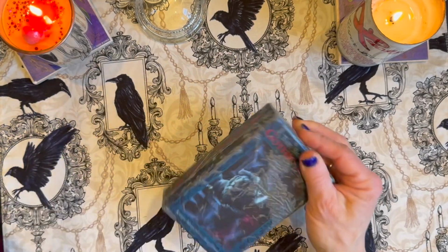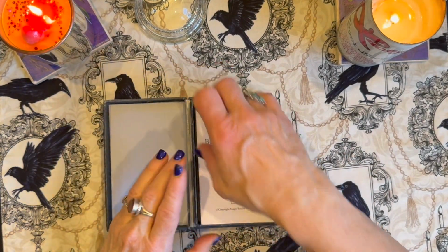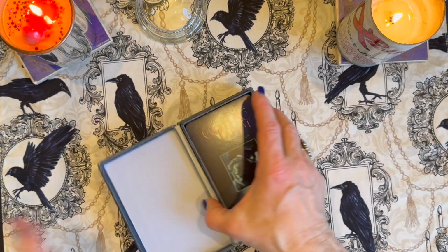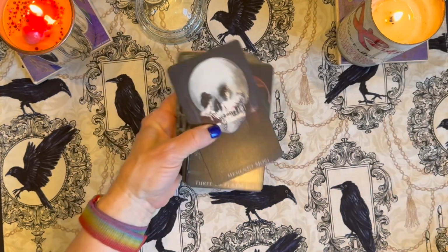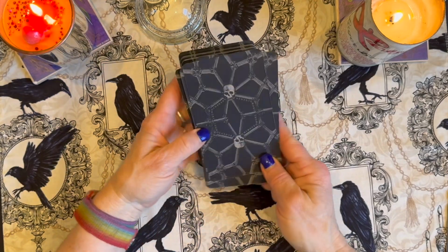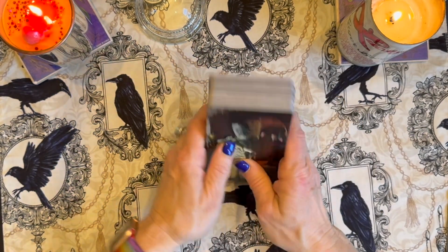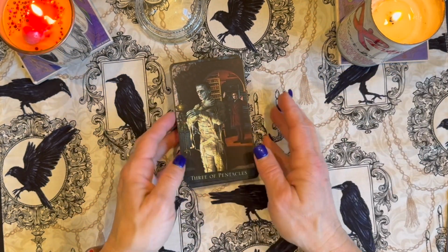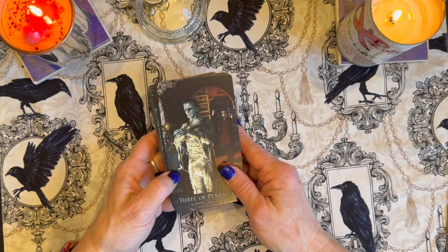And for this, I picked the Bohemian Gothic. This is the second edition. It is my favorite edition because it has the Memento Mori card in it, which is this one, and it has the beautiful backs. And it's my favorite cardstock. I love the third edition's cardstock at Shuffle Scrape. There's a new version of this coming out that should be shipping in a few days.